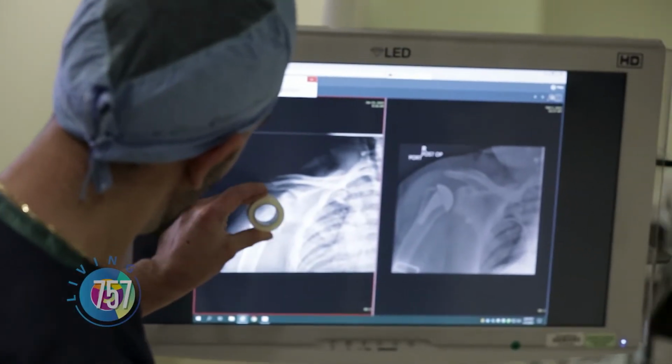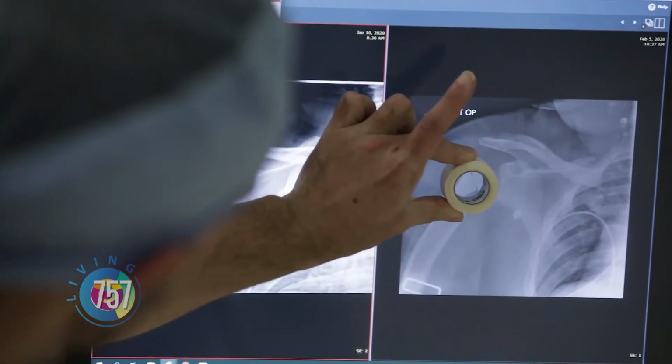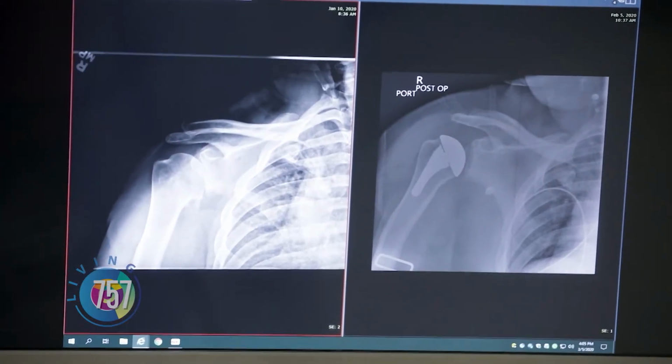I'll see them the morning of surgery. We do all these operations at one hospital, so I have the same team working with me. The operation itself can take anywhere from an hour, hour and a half. It's about one night in the hospital, and then they typically leave the next day.